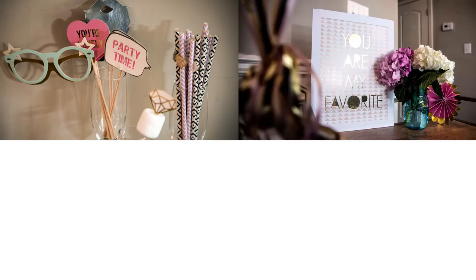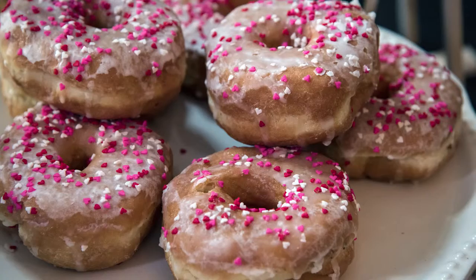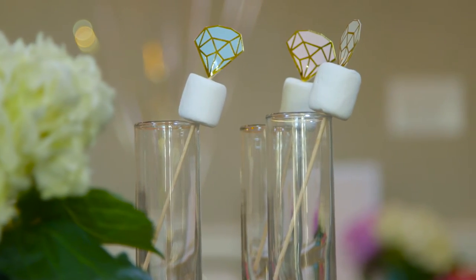One of my personal favorite reasons to celebrate Galentine's is for the decorations. It's an excuse to go all in with pops of color and whimsical touches like a ribbon banner, which you can do yourself, and festive glasswares for your favorite champagne.